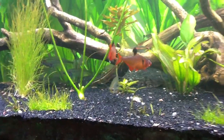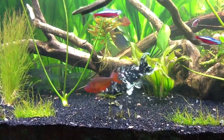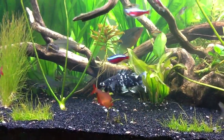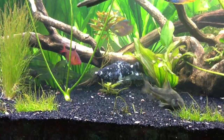There's a catfish. Serpaes really like this as well, or the red minor tetras. The molly just eats like a whale. I mean, it's just unbelievable. But anyway, you get a good idea for the current. I mean, things are moving there pretty strong.